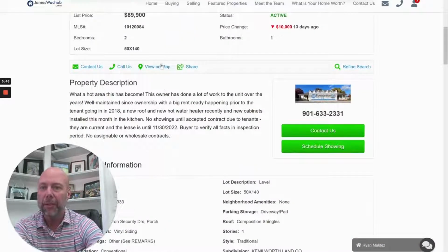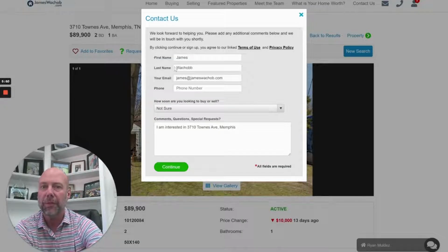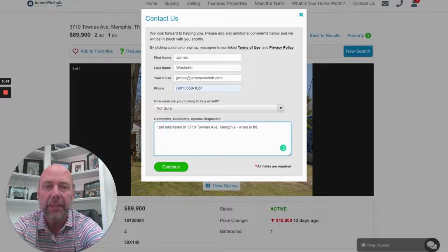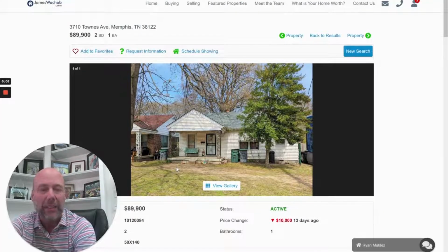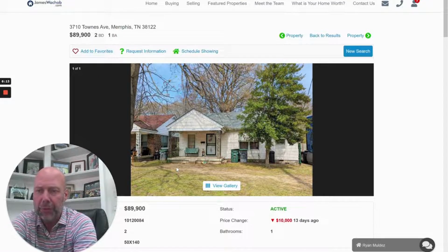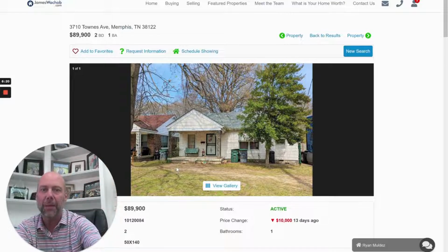This is another great way. So let's see here. Request information. Right there, there's my phone number. I'm interested in this town. When is this lease expiring? All right, so now that's going to the team. I can do that at 2 o'clock in the morning because I'm up with one of my kids or whatever, and know that the next day I'm going to wake up to an answer or shortly thereafter. So I'm shopping, and I've got James's team working with me as I come up with questions.